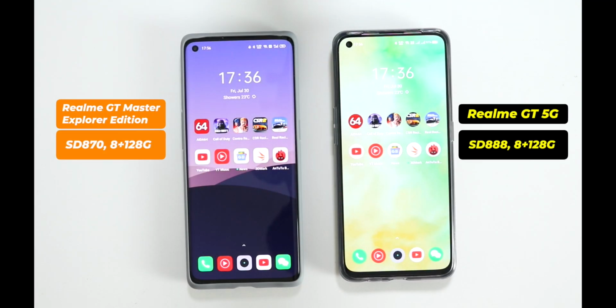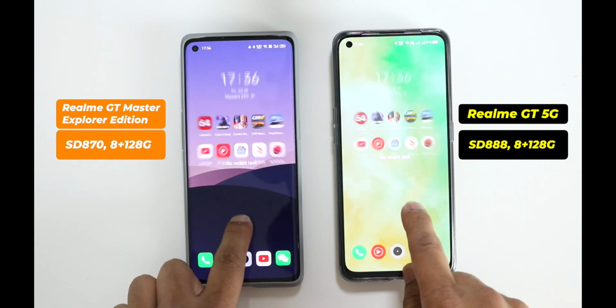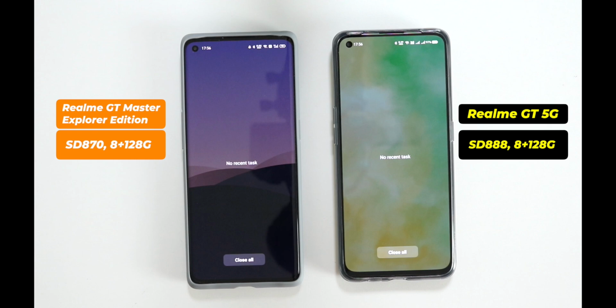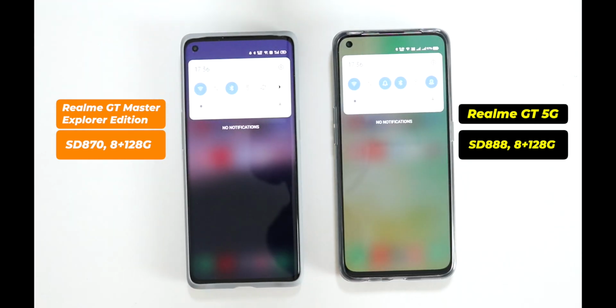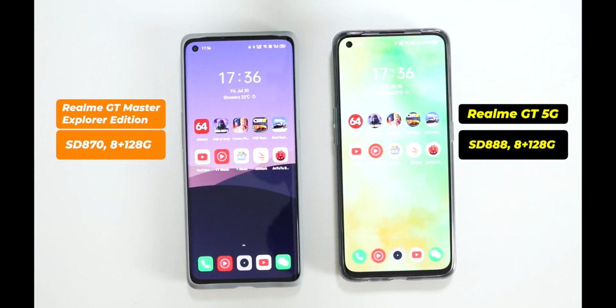Okay, here are our smartphones. On the left, that's a Realme GT Master Explorer Edition, and on the right, that's Realme GT 5G. At the beginning, let me show you that there is nothing running at the background. I also need to show you that I have disabled mobile data and both of these two smartphones are connected to the same Wi-Fi network.